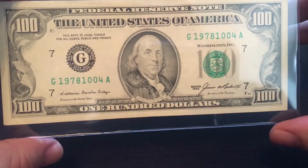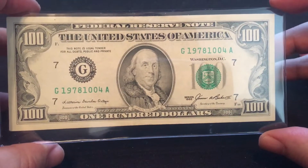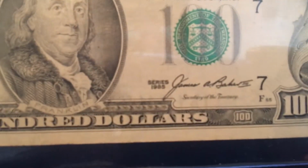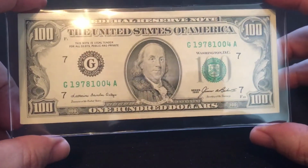This week's Fancy Friday, I pulled out another $100 bill. It's one of the older ones, a small head bill. This one is, you can see, from 1985. 1985, obviously featuring Ben Franklin, of course.